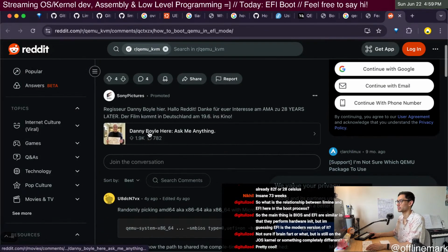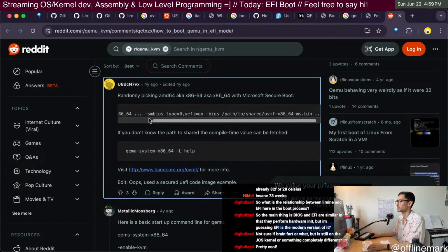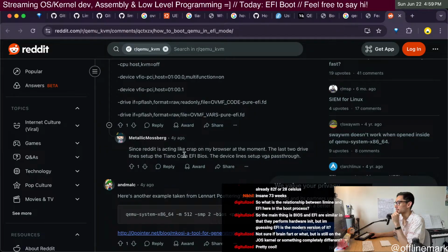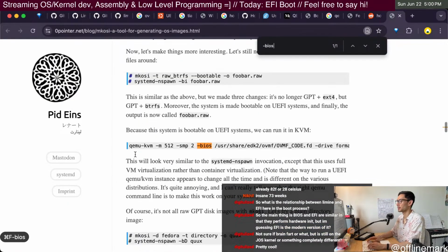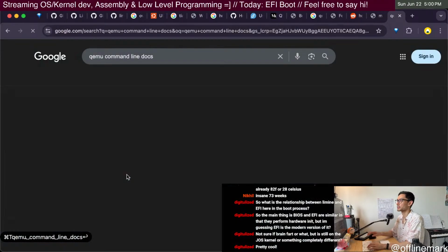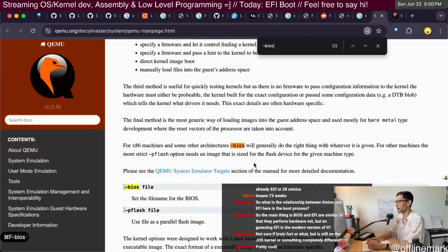Also, this Reddit thing looks really good. How to boot in EFI mode. So this person is using the strategy we're using. And apparently these other people are passing it with -bios. Is there any docs on this? Qemu command line docs. -bios, does it say anything?